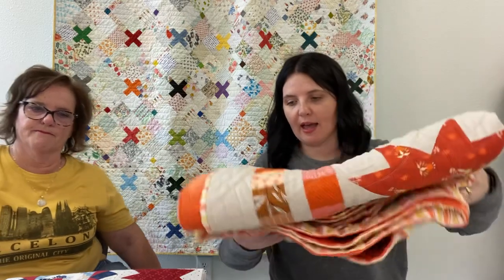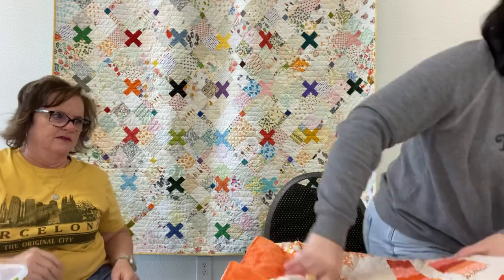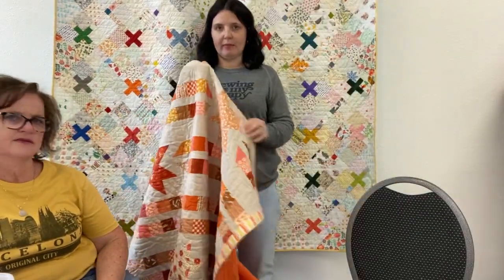Very nice. Okay, so we do these mystery rolls that are 2.5 inch strips by width of fabric that we put together at the shop from our ends of the bolts. And then we do a mystery bag. This was last year's mystery bag. With the bag, you know the pattern, but you don't know the fabric. I think I showed it last week. It had been quilted, and I've started putting the binding on it.